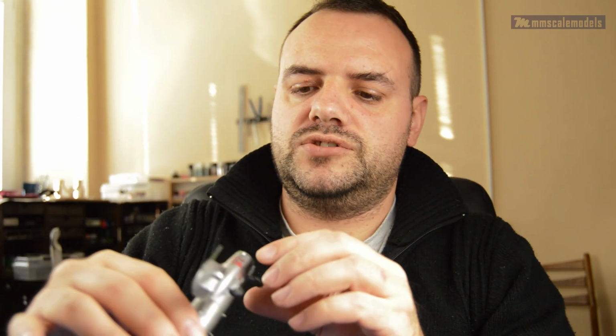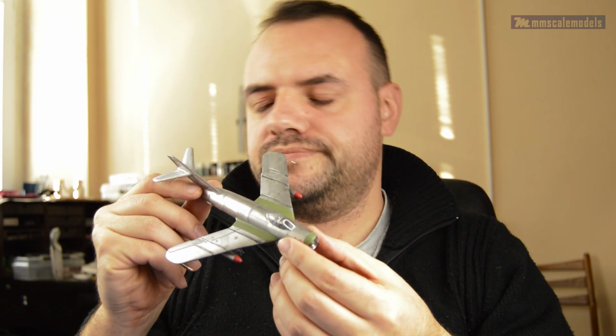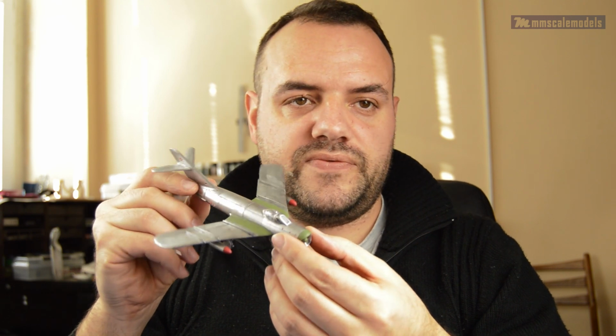And what we have finished just a couple of days ago is the little MiG 17 PF, which did not turn out bad at all, but it took a lot of work. Another thing that I have finished this year, but on the mmscalemodels channel, is this interesting looking V8 engine, which is very well detailed, and it was a nice build, something different for a website dedicated to scale modelers.